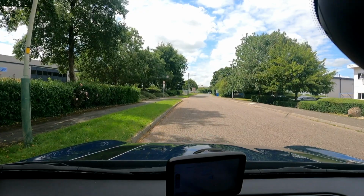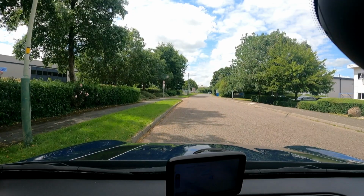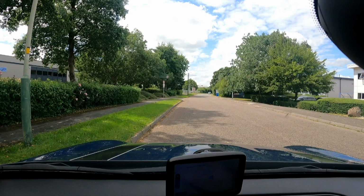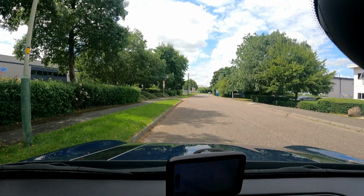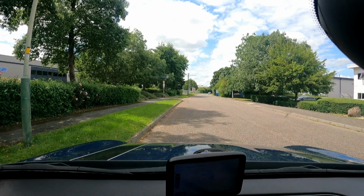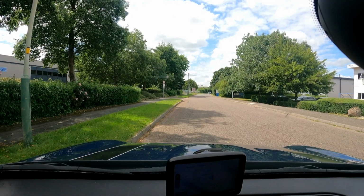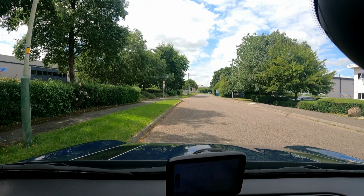Okay, then you stalled at the Mannington roundabout. Yeah, that really annoyed me. I was thinking to myself, don't stall, because that roundabout annoys me so much. It is a very aggressive roundabout. Yeah, I'm not going to deny that for one second.